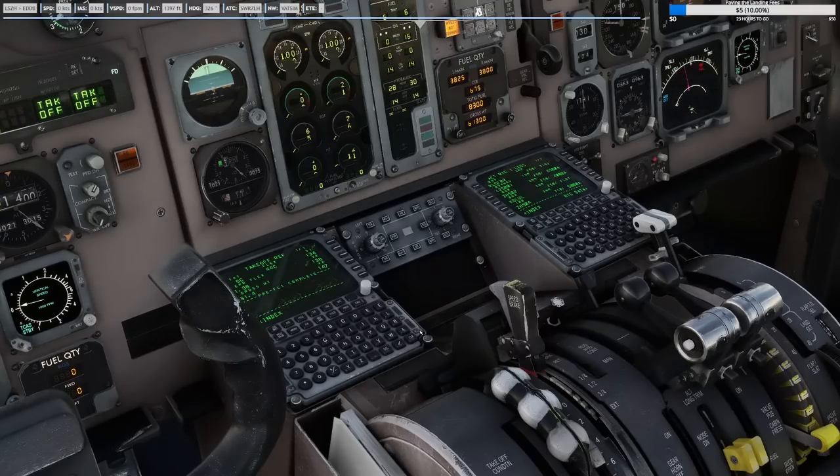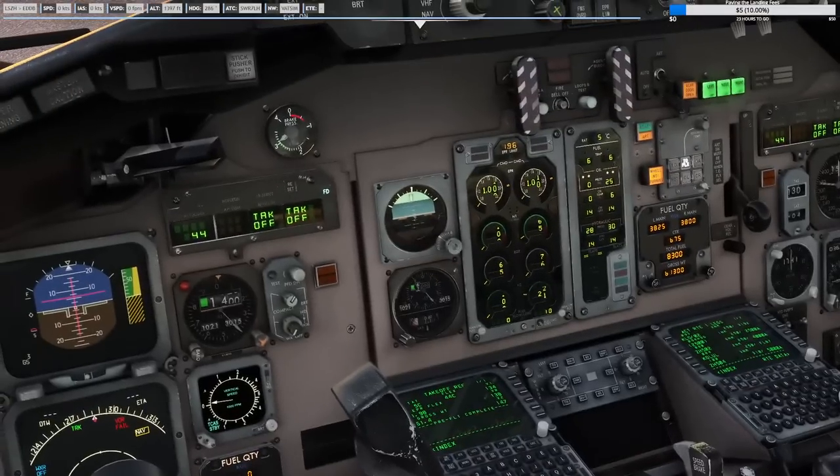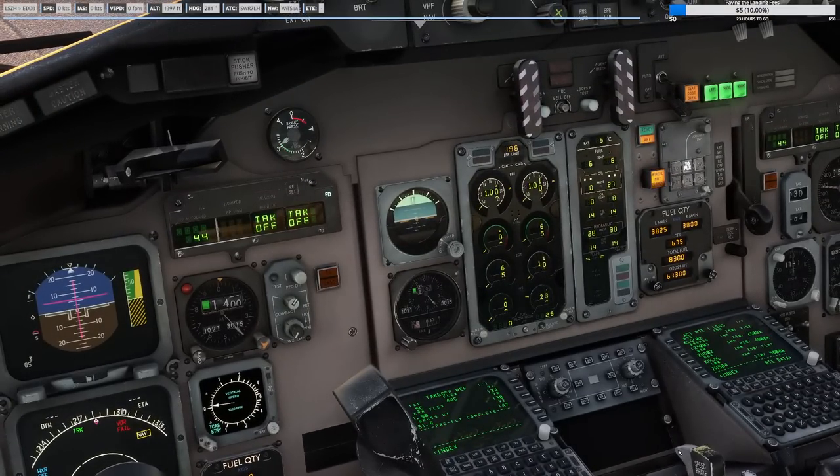Startup approved, QNH 1021, contact tower 118.1. Got N2, N1, oil pressure. Good evening, FedEx 2 Victor requesting as we start. FedEx 2 for Victor 8, and hello. QNH 1021. Approved, QNH 1021, FedEx 2.